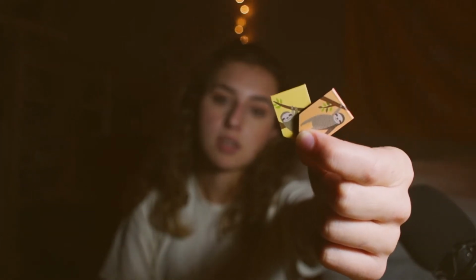These things are absolutely freaking amazing. These are sloth bookmarks, and they are so cute. I got them at Barnes & Noble. They come in a pack of 6. There's more than just these, but these are my favorite because they're yellow and orange. And they basically open up like this. They're just so great. And then they're magnetic, so they just boop. And they're great. And I use these all the time whenever I'm reading textbooks and stuff.